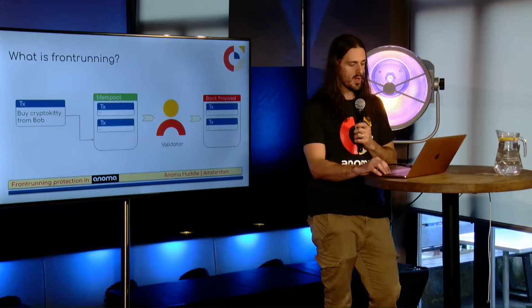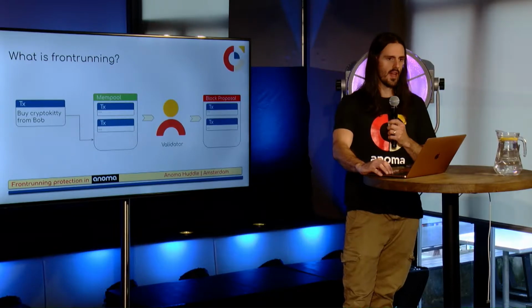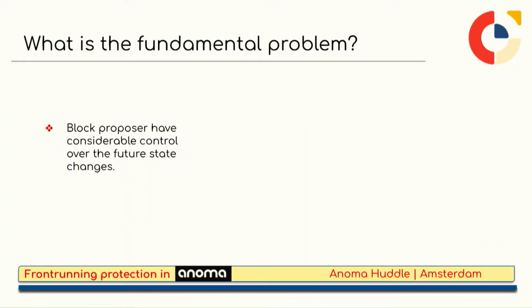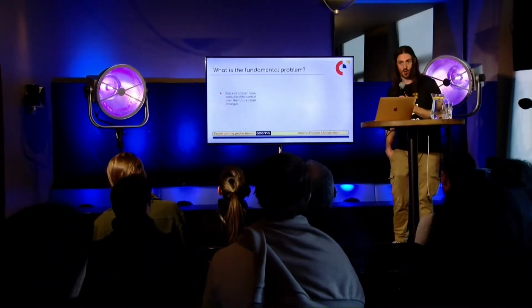So we want to prevent this. Really, a validator should help secure the chain. It should not know about the market before it happens. So there are two fundamental things here that make this a problem. First, the block proposer has considerable control over future state changes. They get to choose what transactions go in, which transactions don't go in, and what order they go in.